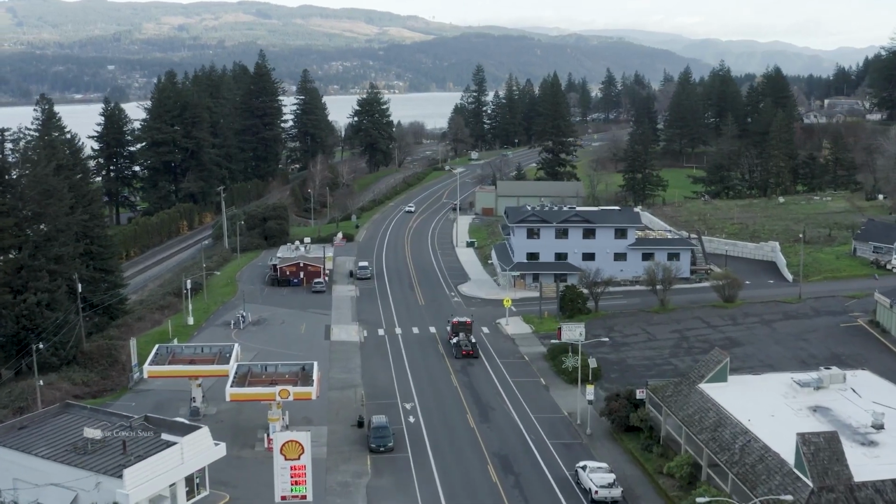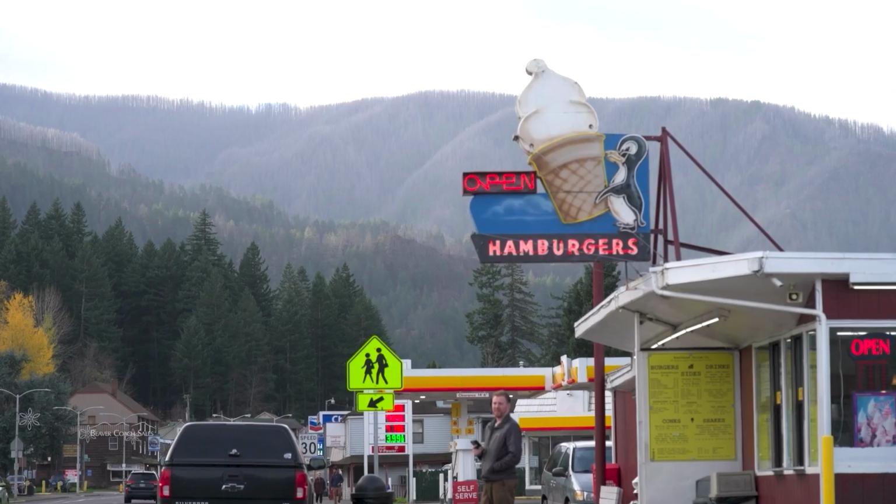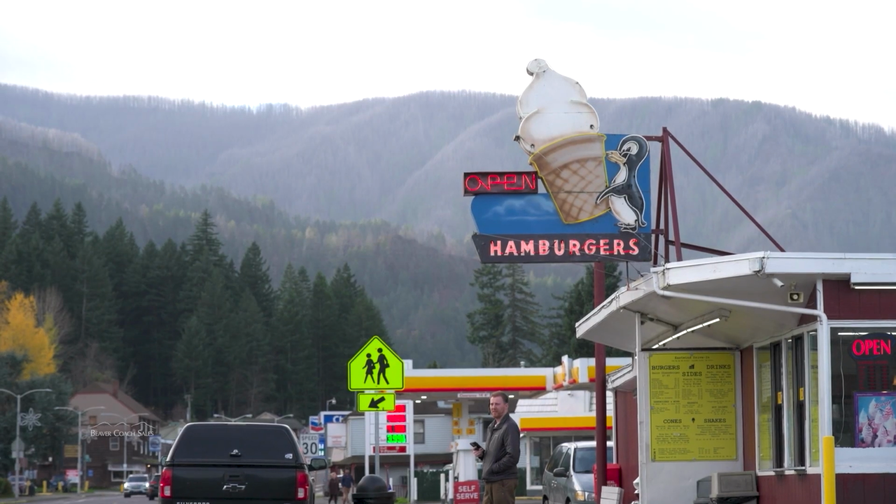We've got a lot of good restaurants in town. New microbreweries are available to us. Pizza is pretty good. Ice cream, soft serve ice cream at the East Wind Cafe.